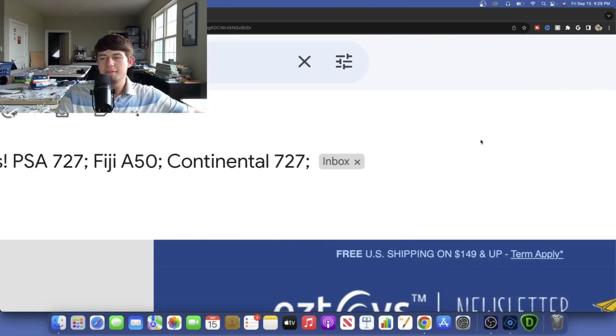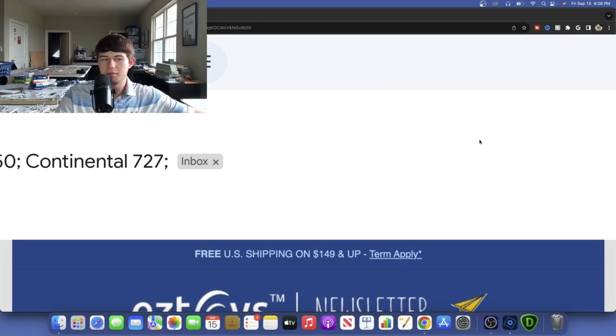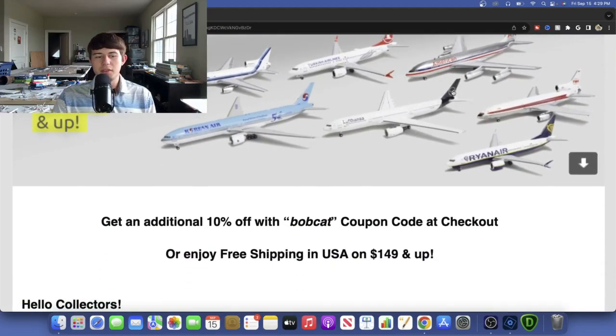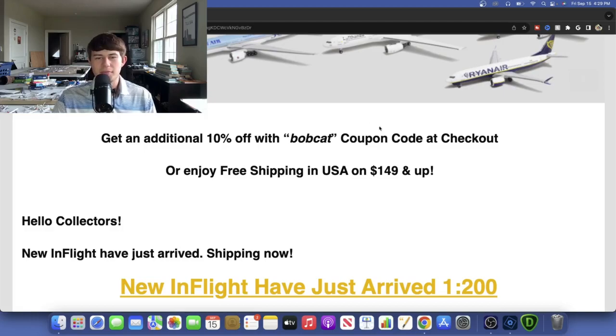Okay, next up we have some InFlight 200 aircraft. Let's go ahead and take a look at these. Let me get this lined up and we will get right into it. Trying to get it to stick. There we go. All right, here we go for the InFlight 200s. These have just arrived, so we possibly have covered these before.